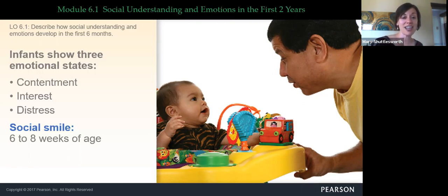One of the things that is just so exciting, if you've been around little babies, is the emergence of what we call the social smile. So social smile, about 6 to 8 weeks in terms of their developmental age, but this is when an infant will actually smile in response to a specific person. So they recognize you, right? They know who you are, and so they're smiling in response to you. They're happy to see you.